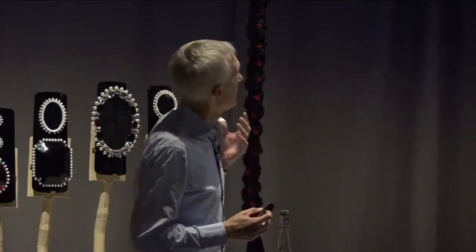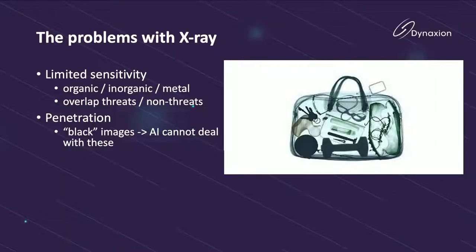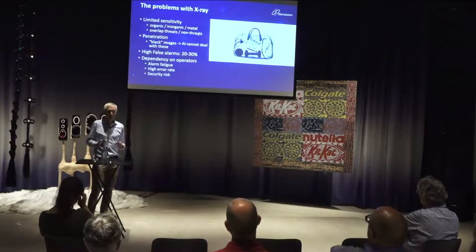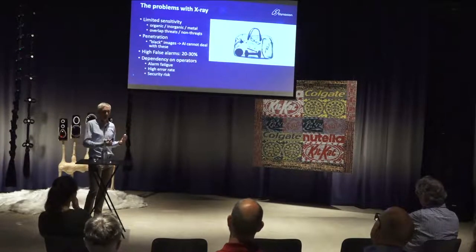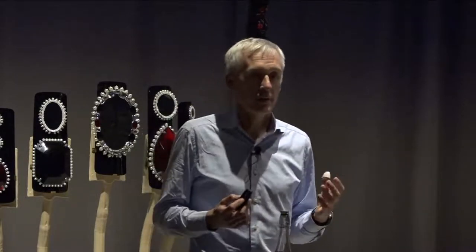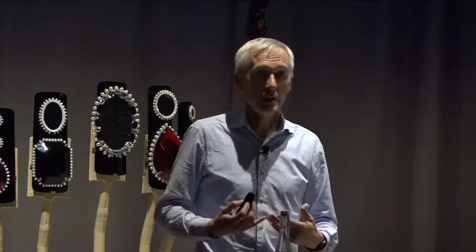So the other thing is that penetration is a problem with X-ray. This is an example of a bag where you see some black spots, typically quite dense materials, and as soon as an X-ray system sees these black images, they will have to go to an operator for further checking. And then it is really important that the operators are well trained, that they are trying to find the right stuff and don't have problems with alarm fatigue. They're even a security threat because people can be easily bribed to let certain things pass.